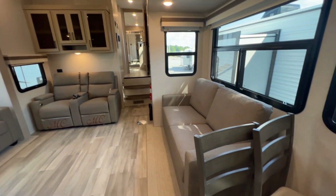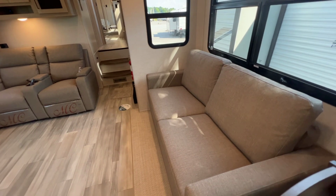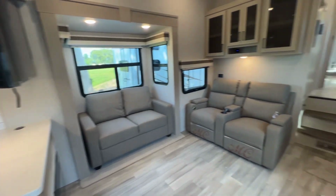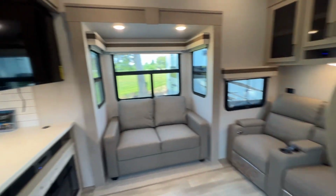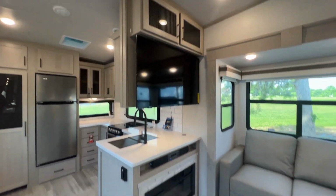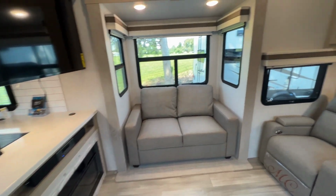You got 2 trifold sofas. This is a longer one than the other one, as you can see, because it's not in that slide. So big trifold sofa here, still a great trifold sofa there. And then the theater seats there, which are directly across from your TV. Really nice sized TV here. There's some storage above it as well. Soundbar and fireplace below. But then lots of windows in this.